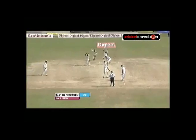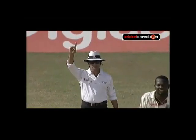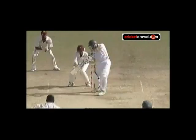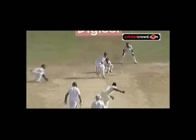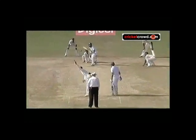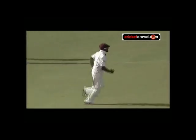But then, a tight delivery, he deliberated for some time, Petersen talking with Graeme Smith as well after being given out, but decided not to challenge it in the end. At the other end, Graeme Smith going along well. Amla dismissed cheaply in the first innings, off the mark at four. Smith picking up another boundary through his favourite onside. But then Amla, a double failure. Good low catch by Deonarine at cover off Shillingford.